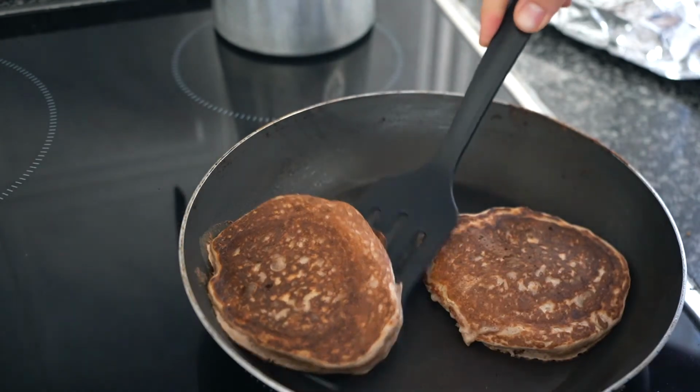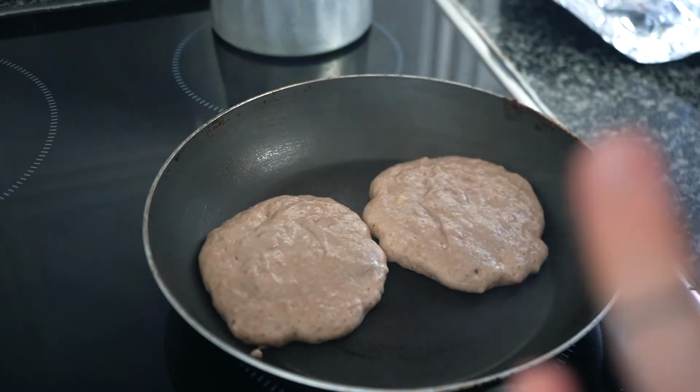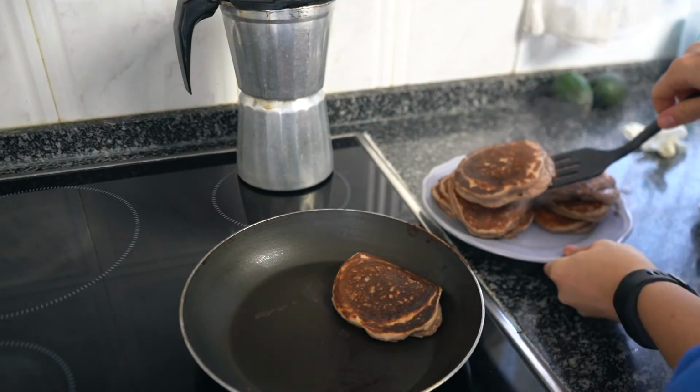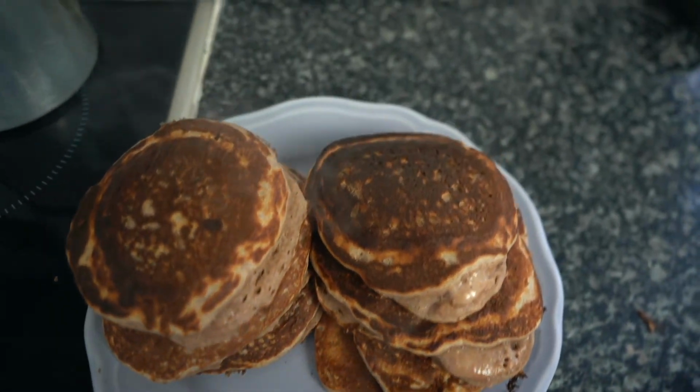What I found is that the key to making great pancakes is in the heat. It has to be just hot enough so that the batter will rise, but not too hot so that it has time to cook through. This is way easier on a gas stovetop. And those are the pancakes done.